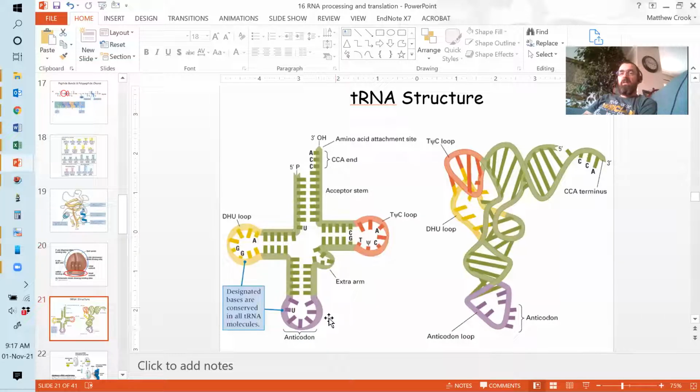And so the two key points of tRNAs are the anticodon. This is the bit of RNA that recognizes the codon in the mRNA. So the anticodon is the opposite of the codon. That's why it's called an anticodon.